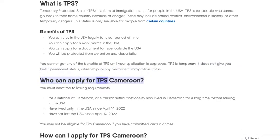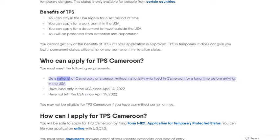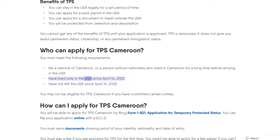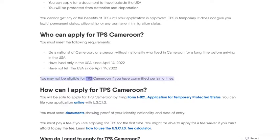Who can apply for TPS Cameroon? You must meet the following requirements. Be a national of Cameroon or a person without nationality who lived in Cameroon for a long time before arriving in the USA. Have lived only in the USA since April 14, 2022. Have not left the USA since April 14, 2022. You may not be eligible for TPS Cameroon if you have committed certain crimes.